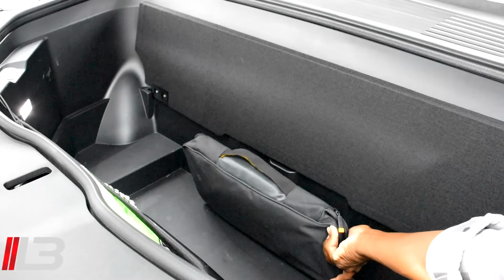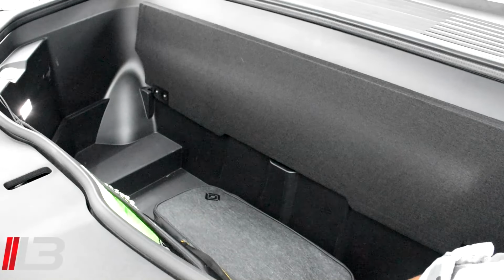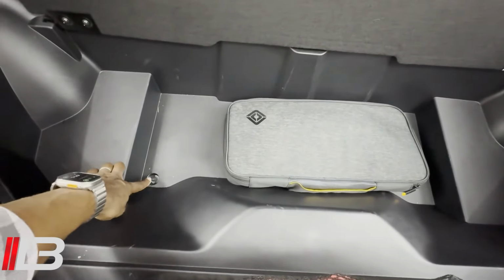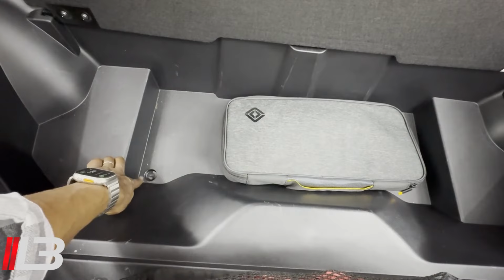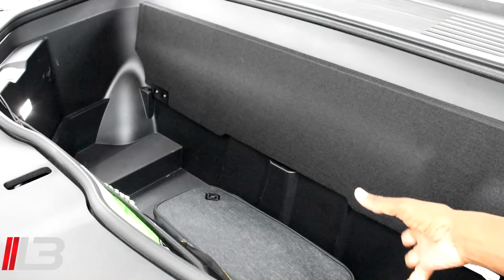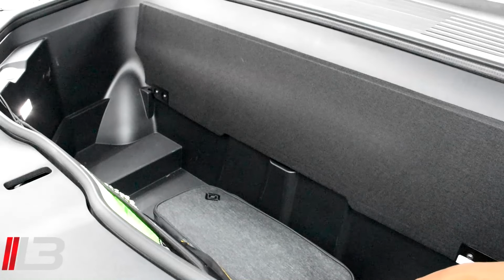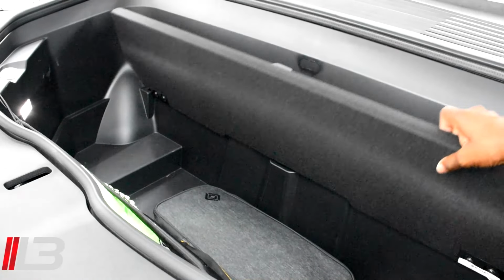Right here's your charging cables and stuff like that from Rivian. And over there on the left-hand side, that little hole, that is your drain plug. So like I said, you want to use this as a cooler, throw some ice in here, and you're good to go. And then it'll go ahead and drain out. Fold this down, but I love it.